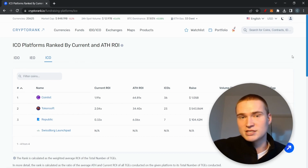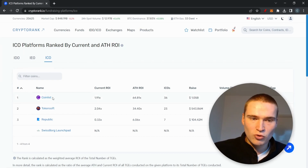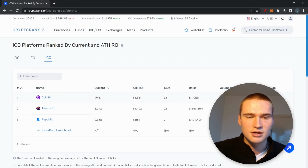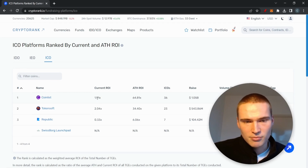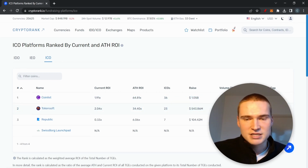Most of you will not watch this entire video. Overall, ICO platforms like CoinList and TokenSoft are the best for a token. Here you can see the current ROI is pretty good, and the all-time high ROI, so that's the percentage it went up, or at least the return on investment. With this, it would be up 91%, and with this, it would be up 104%. Overall, this is the best. The biggest projects are launched using these two sites. A lot is being raised.